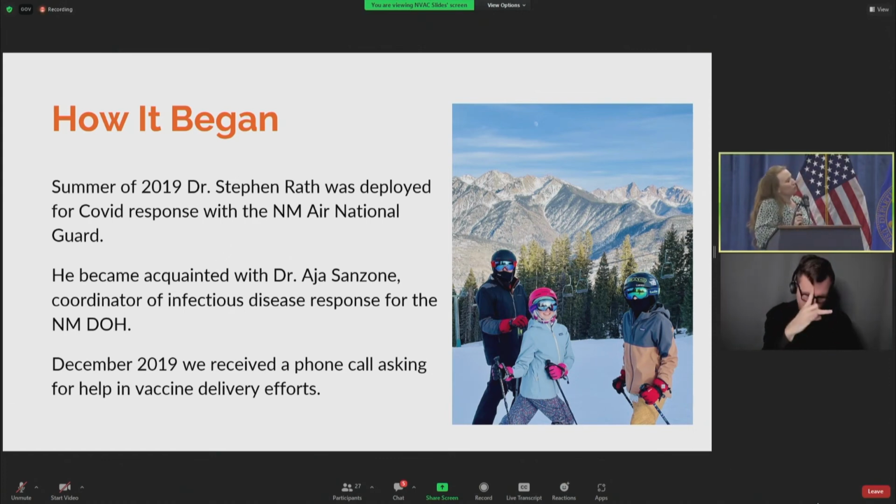In the summer of 2020, my husband, Dr. Stephen Rath, who we'll call Steve from here on out because calling him the other Dr. Rath is confusing, was deployed for COVID response with the New Mexico Air National Guard. He is an anesthesiologist by training. He is currently about to be pinned as a lieutenant colonel and is the SGP of the 150th Medical Group. He was the liaison between New Mexico's Armed Forces or Reserve Response and the New Mexico Department of Health.